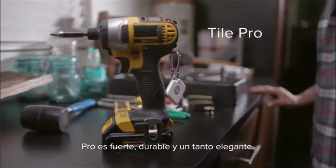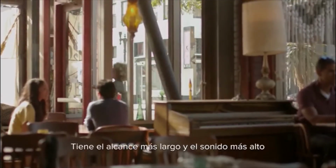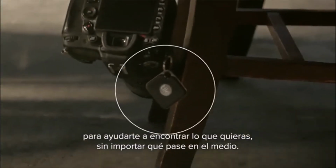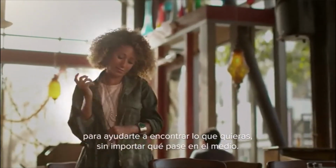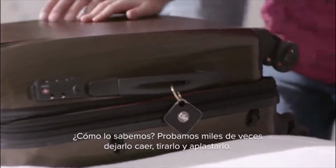Pro is strong, durable, even elegant. It has our longest range and loudest ring, and it's built to help you find, no matter what life throws your way. We know because we dropped, tumbled, and crush tested it several thousand times.